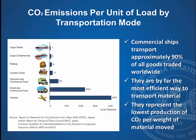So when you look at this chart, and these are just relative to each other, you can see that when you compare a large container ship to something like an airplane, the vessels can carry large amounts of cargo with quite low use of fuel. Very typically you have ships bringing goods to the West Coast of the United States on large container ships, and then we move that across the United States using trains, and it's a very efficient system. With the Panama Canal going with the larger locks, you may be seeing more of these container ships going through the Panama Canal and over to the East Coast. But again, shipping represents the lowest production of CO2 per weight of material moved.